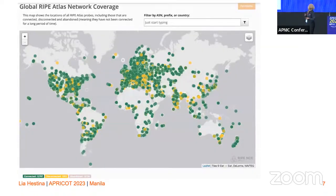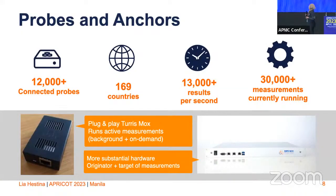So in this picture, you see the distribution of RIPE Atlas at the moment. We have around 12,000 probes connected, and because RIPE NCC is in Europe, the most density is within our own region. Here you see the latest version of the probe, which is version 5. And we have around 30,000 measurements currently running.